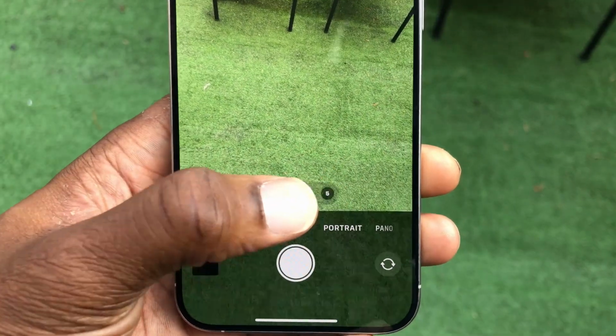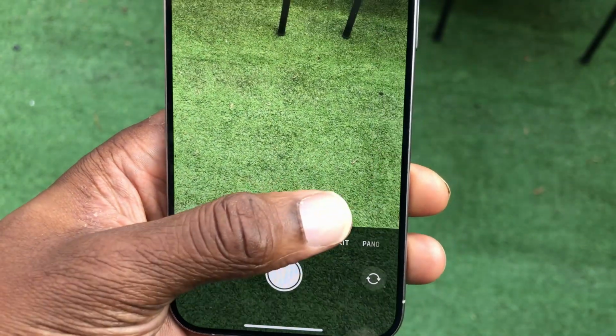The ultra-wide camera has been improved to take in more light. The Pro Max is upgraded with a 5x telephoto lens, which uses a tetraprism design. Apple also added a new optical image stabilization system, which includes autofocus, 3D sensor-shift module for clearer pictures.